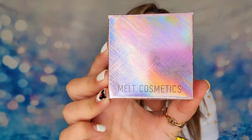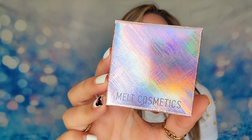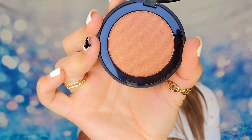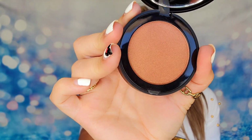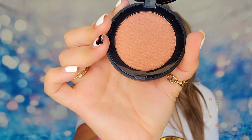So our first item in here is the Sundown Blush Light. So this one again is a full-size blush highlighter compact, and the shade is called Sundown. So we'll pull this one out and you can see what that looks like. So this one again is very warm. It's giving me the bronzing glow for summer. This is more of a powder formula versus the last one that I showed you, which is a cream formula.